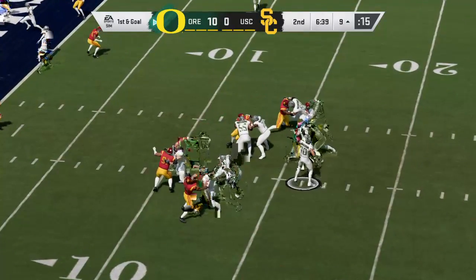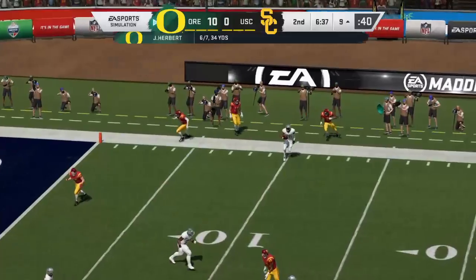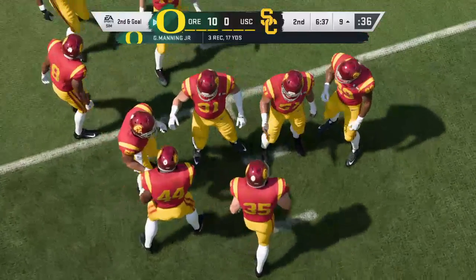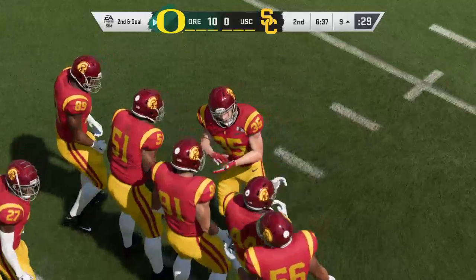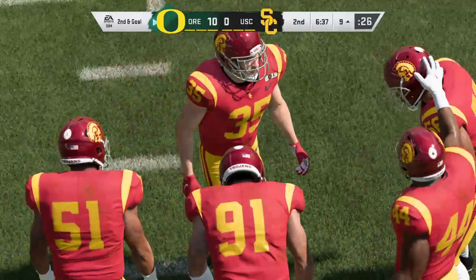Now a shotgun throw. That's complete right around the 8. No gain on the play there. It'll be 2nd down. Usually the offense has an answer to anything a defense throws at them, including a safety valve. And that's what they did on that play. They went there, but the defense still made an excellent play and held them to no gain.